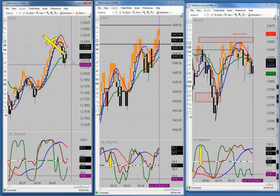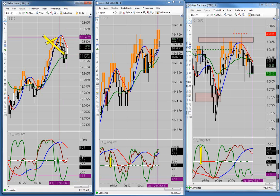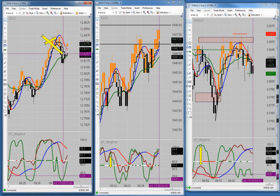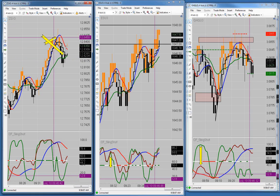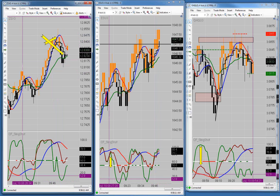The soybeans, I was sad that we didn't get a close up above the prior swing on the soybeans, because what that means is we can't take a trade right here where it's setting up. We would have had a long trade on the up close of this bar right here. If we would have had a close up above this level right here, we would have had a long trade right there.